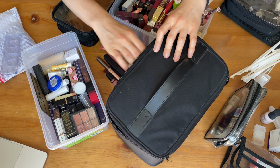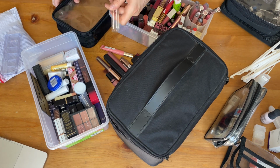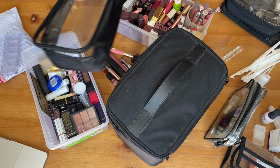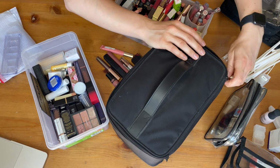I'm getting sick of organising. There's a couple more of those individually wrapped spoolies. So another handy kit bag that I can just set to the side to use for later. And then we pretend that this is already done.